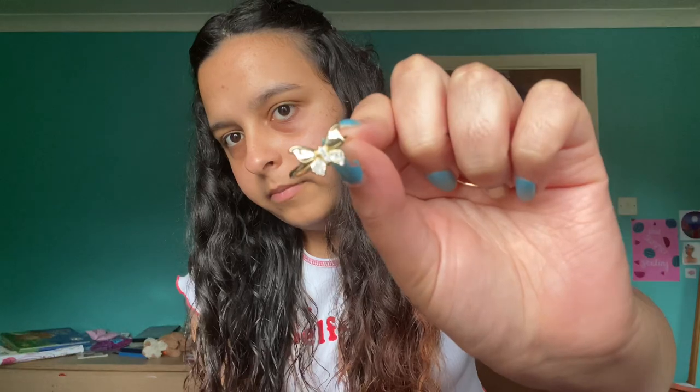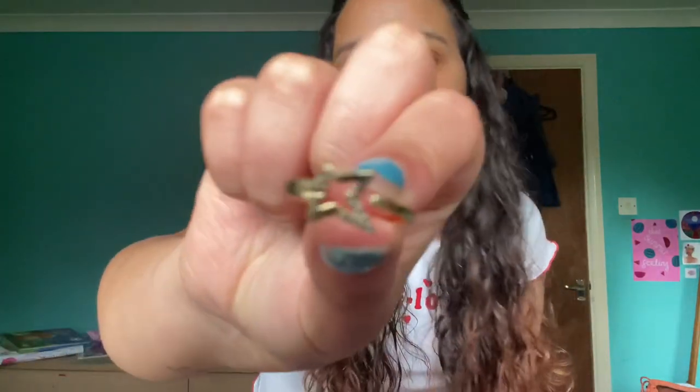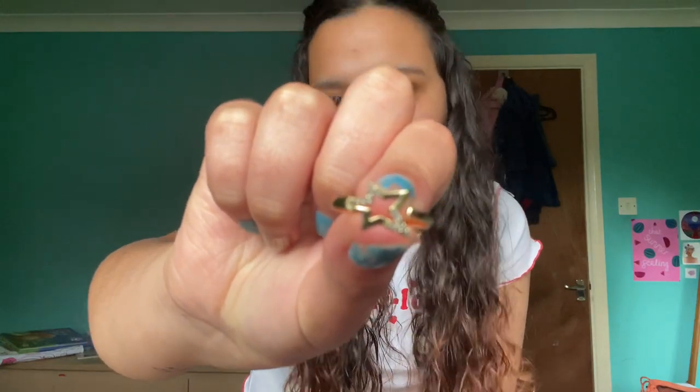They're from Boho Moon. This one here was £10. Just a cute little butterfly. Like diamonds in. It's kind of not focusing properly, but like whatever. And then this one was £5. Like a cute little star. That's the best we're gonna get.